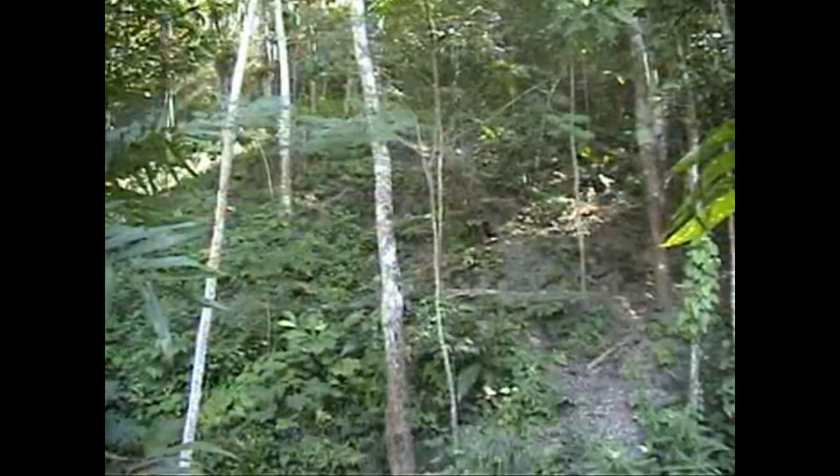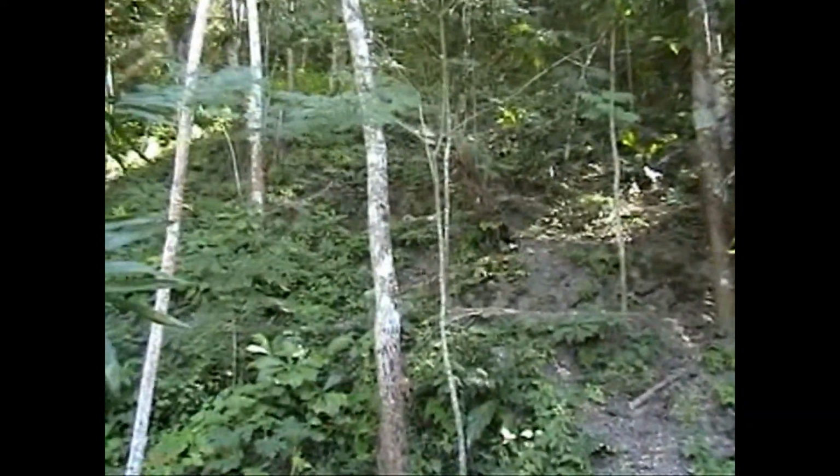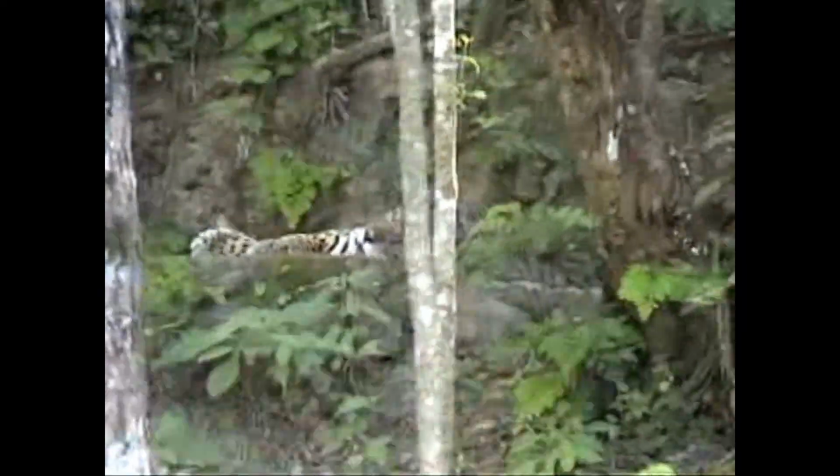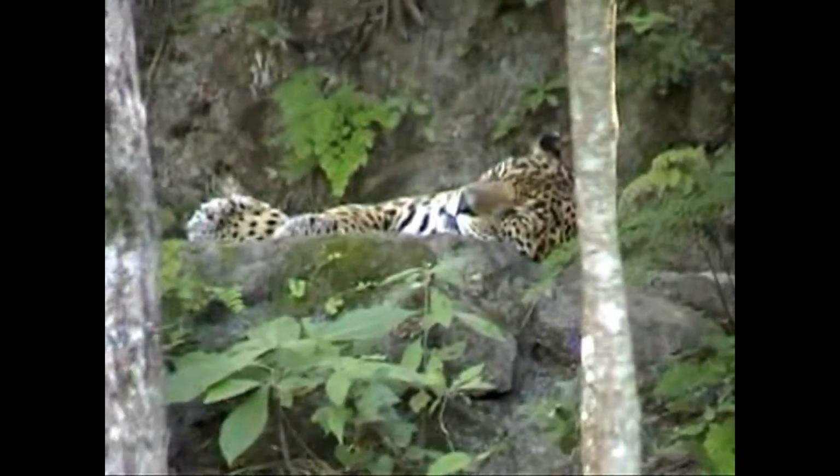Somebody home? Nadie. No. We found the real jaguar, but man, like everything else, he's asleep. Way up there. It's like a lion almost, or a tiger. Arriba. And he's asleep.